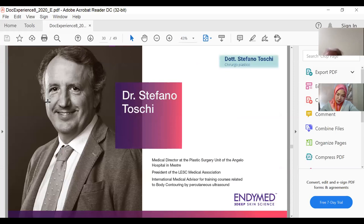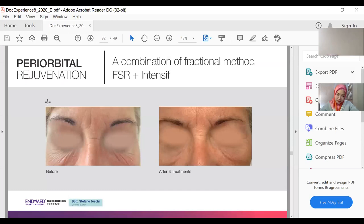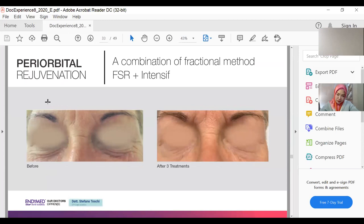Dr. Stefano Tocci, plastic surgeon from Italy, has a very nice approach to the very delicate, very complex periorbital area, for rejuvenation of the periorbital area. His approach is kind of advanced. It needs you to know the technology quite well, so you need to have quite some experience or mileage with both the FSR and the intensive. You can see a combination of fractional method in the same session, combining the FSR and the intensive. This is after 3 treatments and very impressive clinical results on the region.